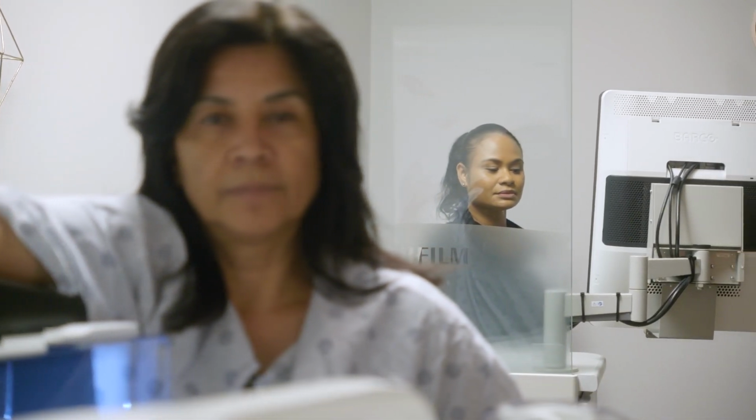Because of this machine and its technology, I get my mammogram here. I tell my friends, my family, we all come here. It's trustworthy.